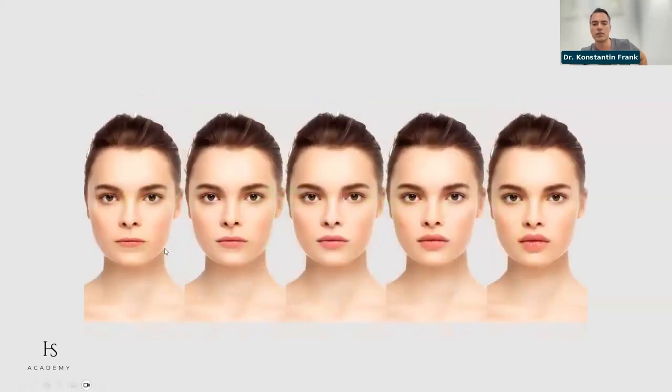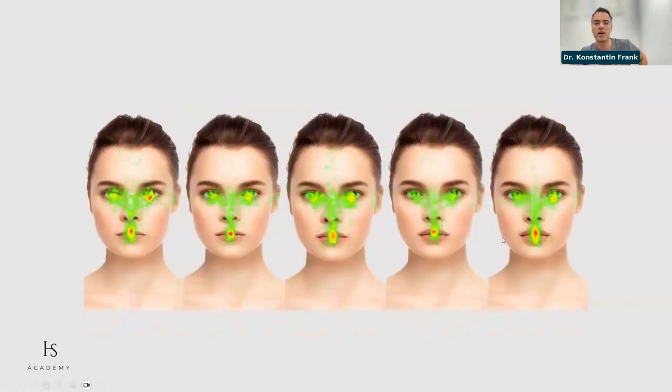So not only if we speak about upper to lower lip ratio, but also lip overall size, be aware that changing size and proportions of the lips of your patients is going to cause a huge impact on how their face is going to be perceived. You can see the shift right here from the eyes to the lips to the perioral region. So keep this in mind when you're treating your patients.